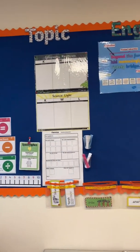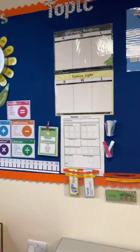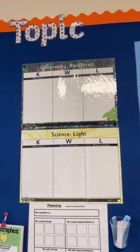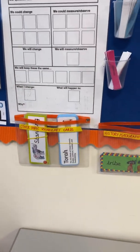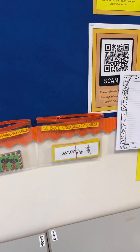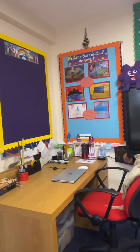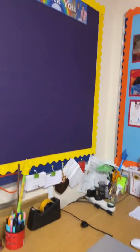So, our working wall is ready for lots of big sheets of paper to go on it with all of your lovely ideas. And you can also see we have our KWL grids ready to collect ideas as well. We've even got topic cards with vocabulary for those topics that we are now learning. Okay, and if we turn around this way, you can see the displays that I've been talking about. Ms Stanton has, of course, tidied her desk, very important.